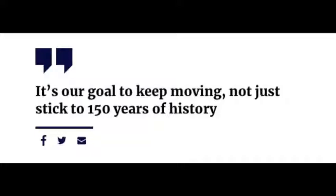It's our goal to keep moving, not just stick to 150 years of history. Keep moving? Go backwards in time, you assholes. Get your design ideas from what was done in the 1700s and the 1800s. But that wouldn't help you because you couldn't even reverse engineer it.